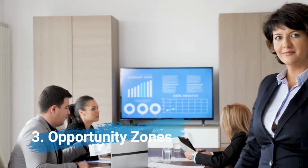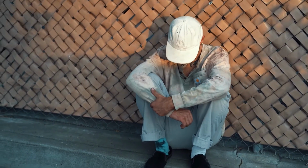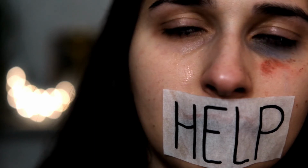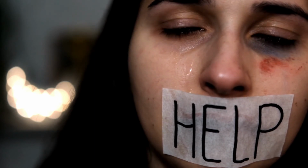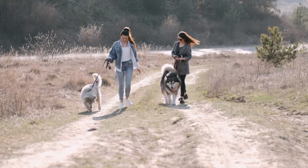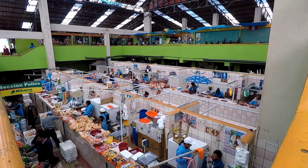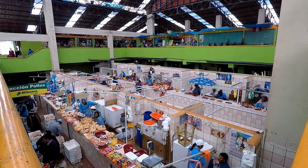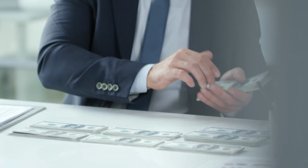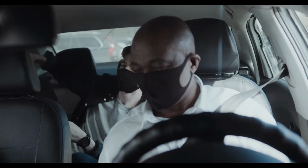Number 3, opportunity zones. An opportunity zone is an economically distressed urban or rural community that has been identified by certain local, state, and federal qualifications. Additionally, localities can qualify as opportunity zones if they've been previously nominated for the designation by the state, a designation and investment program created by the Tax Cuts and Jobs Act of 2017, allowing for certain investments in lower-income areas to have tax advantages. The goal of opportunity zones is to encourage long-term investments, specifically in low-income urban and rural areas throughout the country, and bolster the economy.